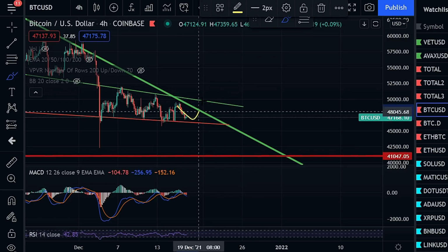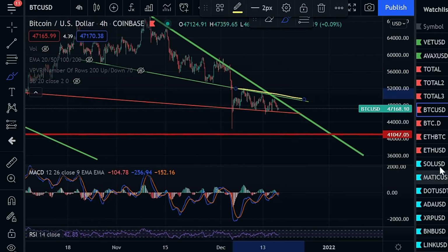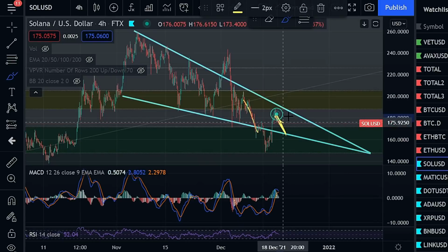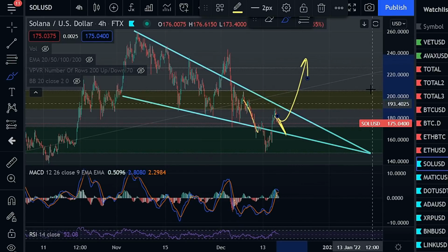Now, if we start to see Bitcoin's price break to the top side of both this short-term trend and its macro trend, I am under the belief that Solana is going to see the break to the top side of this wedge. I think we're going to see the push to $200 if that does happen.